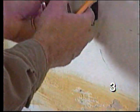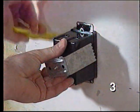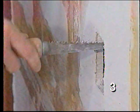You may not have access to open framing, so we'll show you how to retrofit electrical boxes in existing walls. First, you trace the outline of the box you want to install on the wall surface, making sure you're between the studs, not over one. Next, you cut the hole for the box along those lines. I'm using a keyhole saw for this.